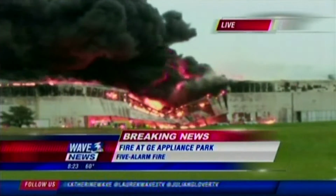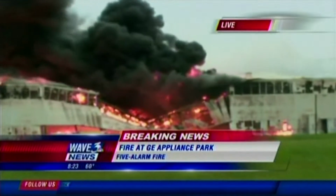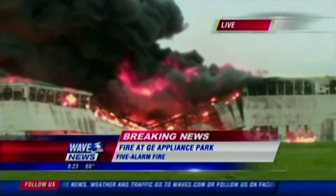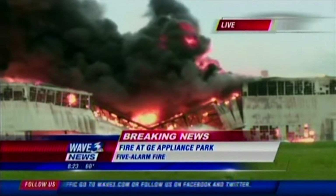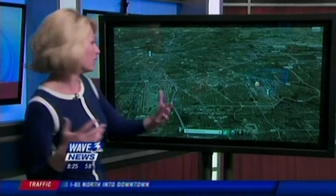This huge 5-alarm fire this morning, GE Appliance Park. I mean, this is just absolutely unbelievable. The winds fueling this fire, it is, oh my gosh, it's almost stops you in your tracks. Breathtaking to see this. And I want to give you a good indication of the distance. We're seeing this smoke here in downtown Louisville.